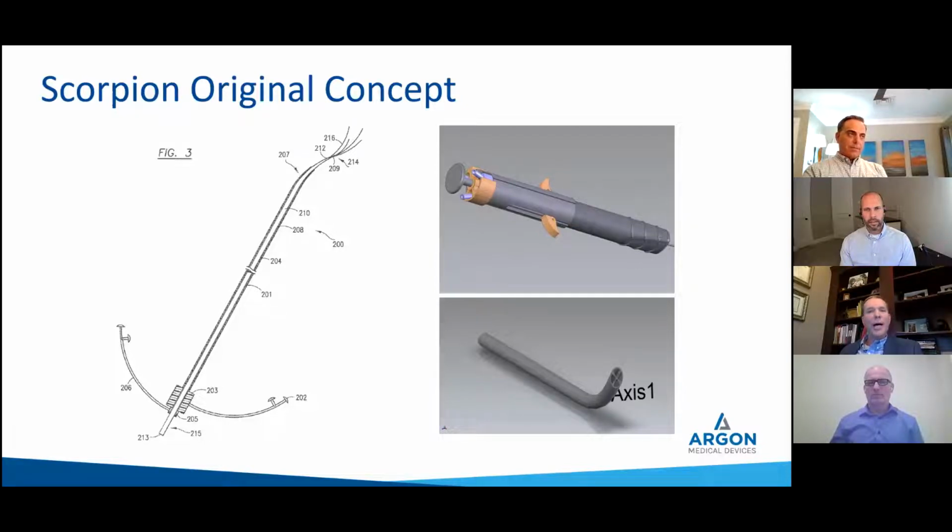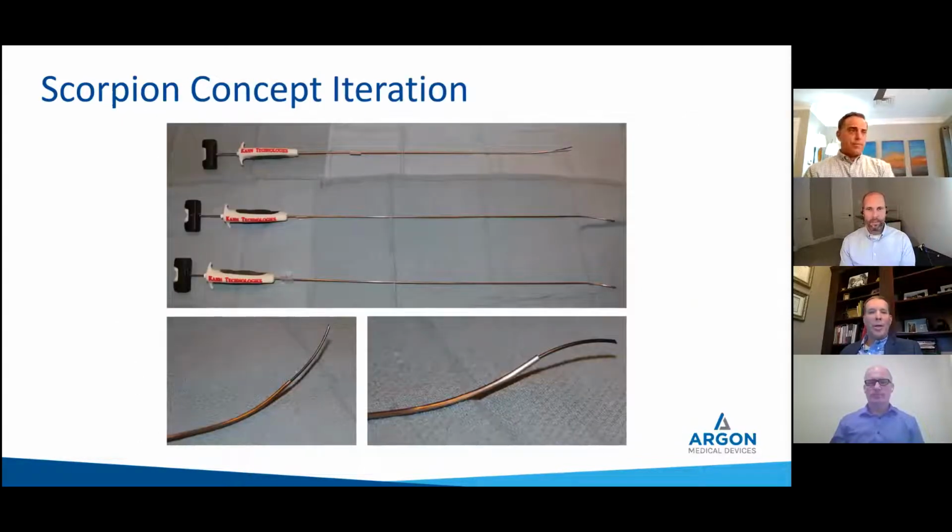And it was after we went down this wrong road that we said, what do we need all these needles for? What we really need is an outer needle to point in the general direction of the portal vein, and then an inner needle that spins 360 degrees. And we were much happier. And this is basically what you're seeing here. This was the level I had prototyped it to.